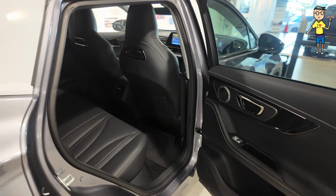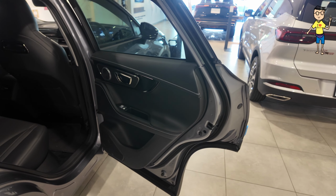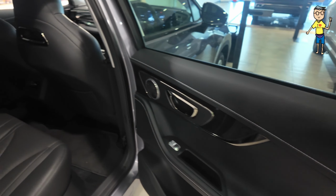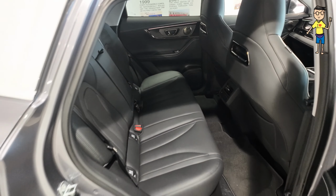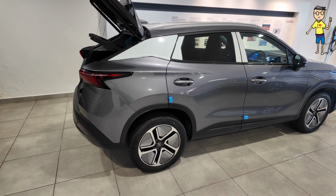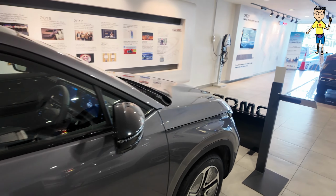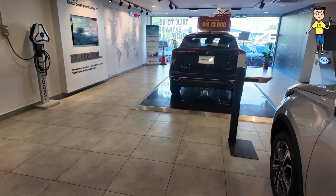this would be a better option than the Proton E-Mas, because I would think the E-Mas will also be priced around this price, below 100,000. But in terms of size, this car is much bigger, more spacious. Yeah, more spacious. So this is a competitor to the E-Mas 7, not the E-Mas 5, but at the price of the E-Mas 5. So like I mentioned earlier, the Cherys will have to go for the, what do you call that?